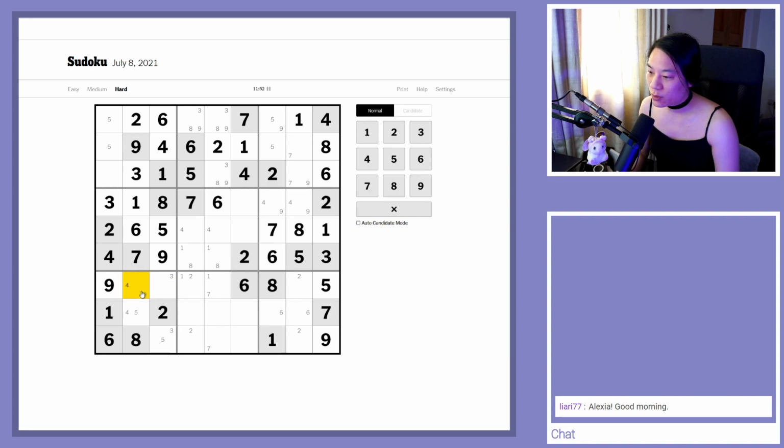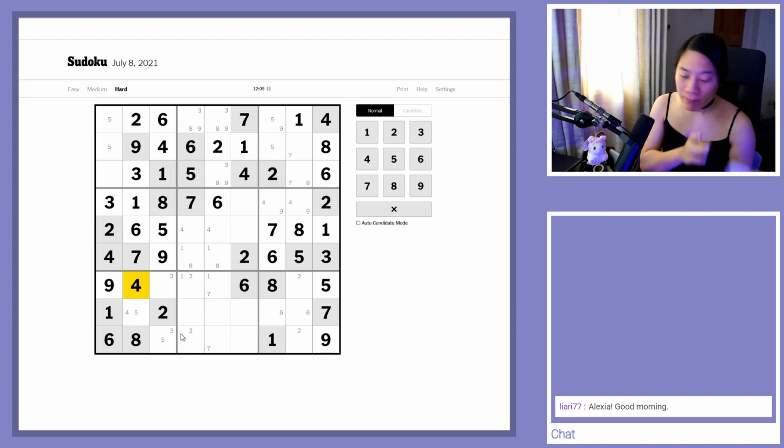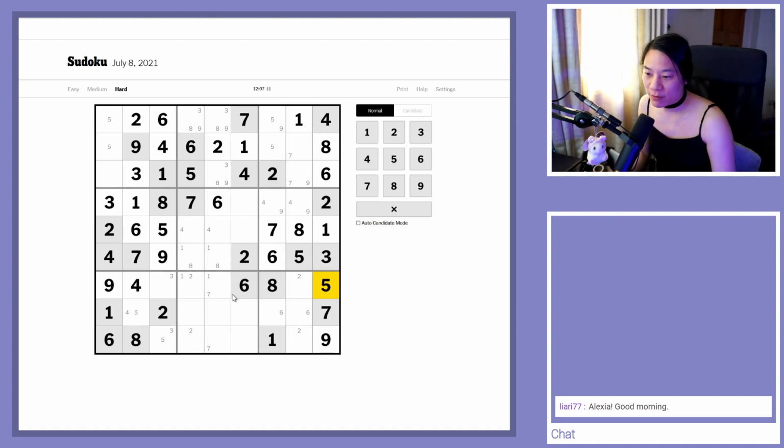Which means the only place for the seven goes here. No. Which means this can't be a seven. So it must be a four then, because it can't be any other numbers. In fact, I've got five over here unlocking. I've got seven, five, and three. So that must be a four.